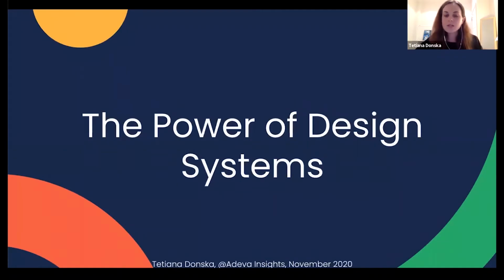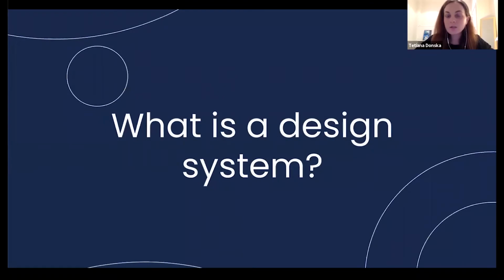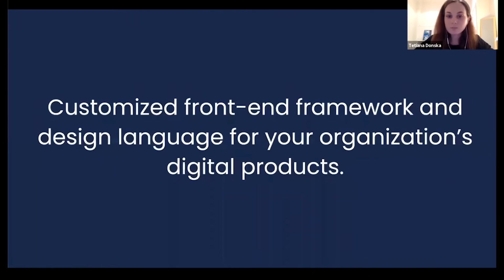A good design system can have a huge impact on the quality of products we ship and the speed at which we develop them. So today I'd like to take a look at design systems from different perspectives, from the technical one and from the business perspective as well. So what is precisely a design system?